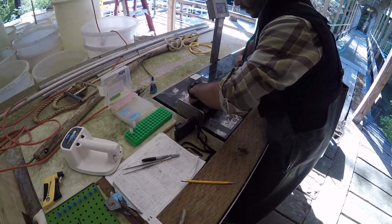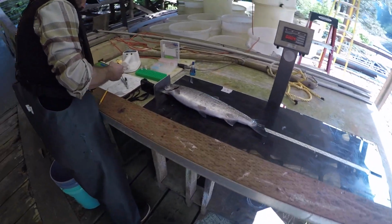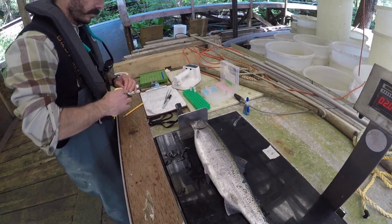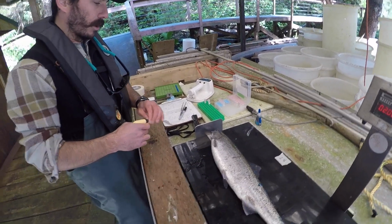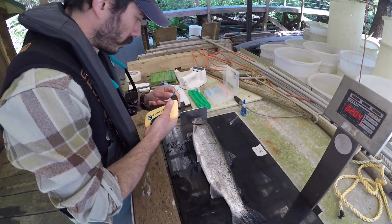Okay. There's no tag in her. So you're gonna put a tag? I'm gonna put a tag in. Cool. So this is one that probably went out last year, and this is the first time it's come back. Probably, yeah. So we're tagging the fish. Got a little microchip in there.